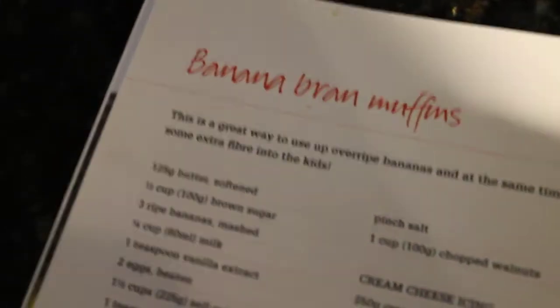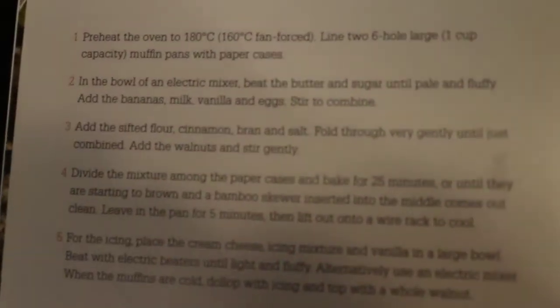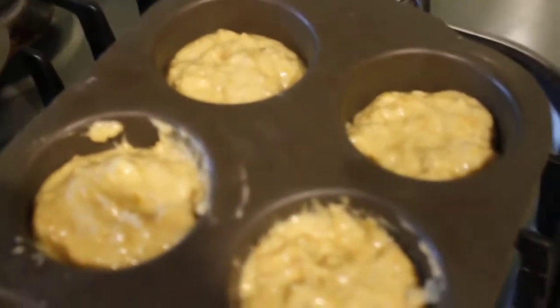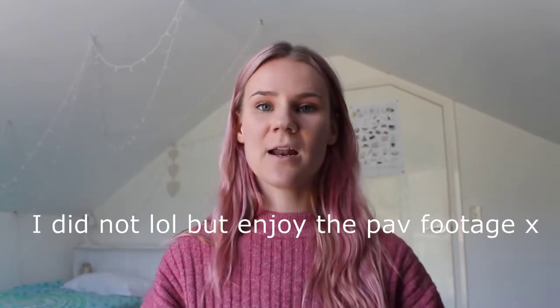Hold on, let me get that in focus. There we go. Banana bran muffins. That's the ingredients and recipe if you want to follow along. But yeah, ready to go in the oven. We'll see how they turn out. I'm also going to do a pavlova today, which I'll film a bit of too. And if I make any other things before I put this video together, I'll include that.